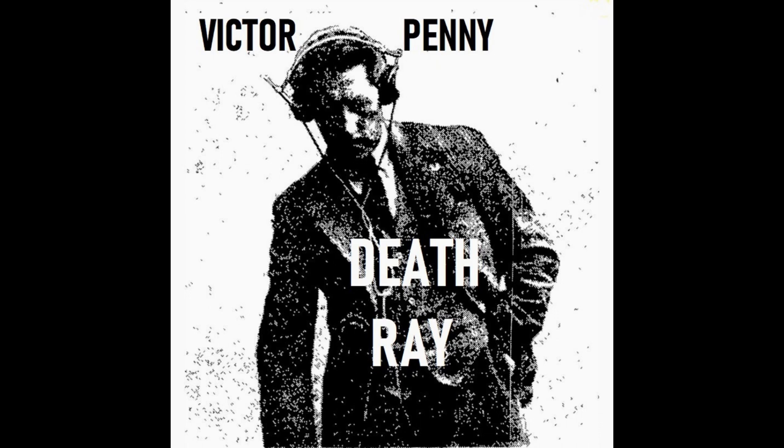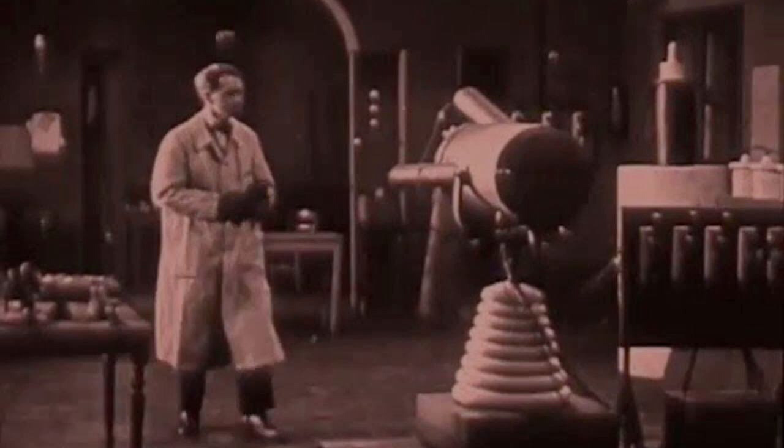Victor Penny and his death ray, Auckland mechanic and dabbler. Penny assured us you could knock up a half decent weapon of mass destruction in your garage. Had the defence force positively salivating, to the point they allocated him an island to continue his experiments.